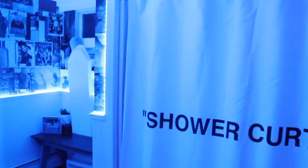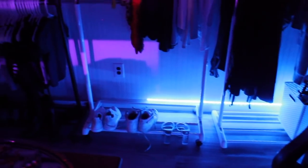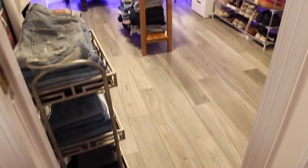Looking clean, looking fresh, looking like a concert in Dublin, Ireland. This poster says Hollyweed on it. This little guy I actually found in the attic on the same day I did my thrifting in my attic video.